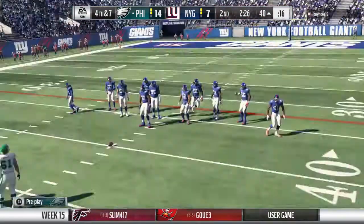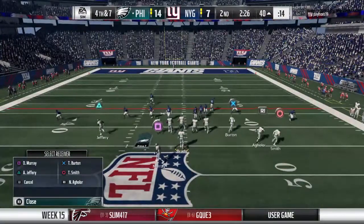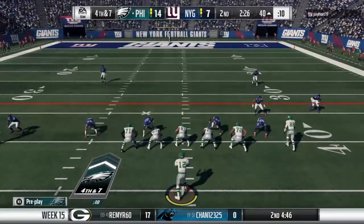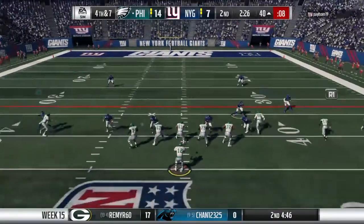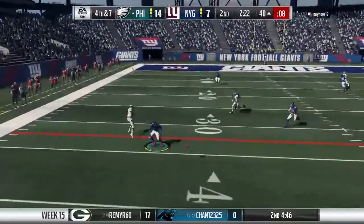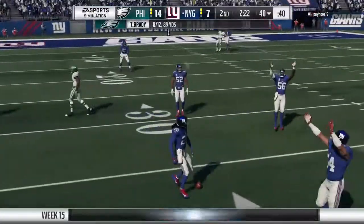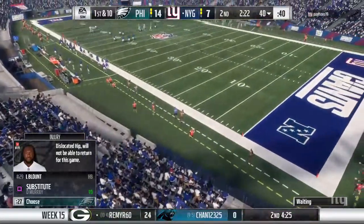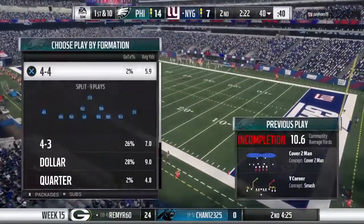So it looks like the offense isn't going anywhere. They're going to go for it on 4th and 7. They'll go for it. It's Brady. And that is going to be incomplete. The Eagles unable to convert there on 4th. And the Giants are going to get the football back.